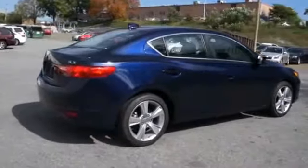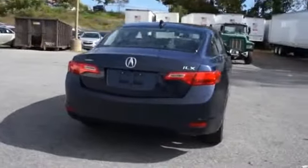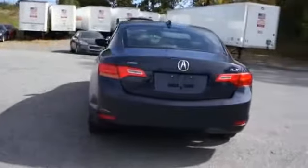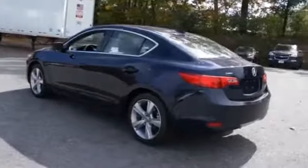The features include a sunroof, an alarm system, brake assist, traction control, stability control, daytime running lights, anti-lock brakes, a HomeLink system.